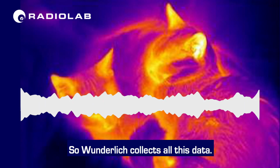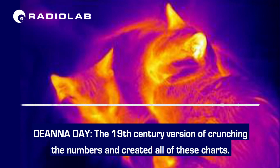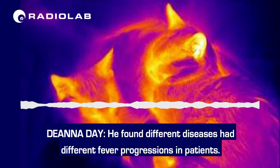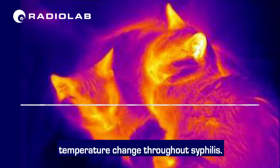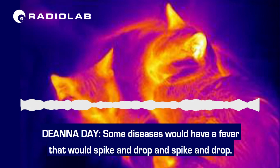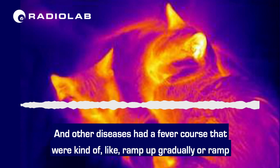So Wunderlich collects all this data and did the 19th century version of crunching the numbers and created all of these fever charts. He found different diseases had different fever progressions in patients. He would have a patient that had syphilis, say, and he could map their temperature change throughout syphilis, and he would get a really pretty pattern on an XY graph. Some diseases would have a fever that would spike and drop and spike and drop. And other diseases had a fever course that would ramp up gradually or ramp down slowly.